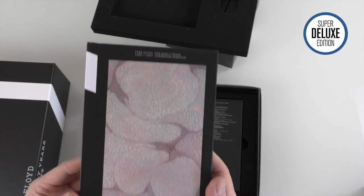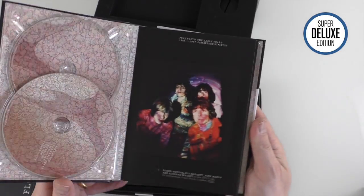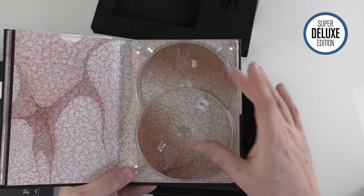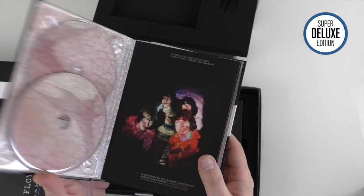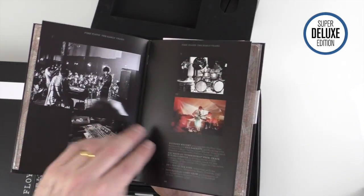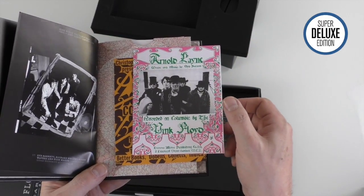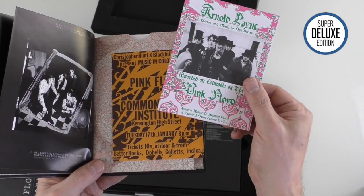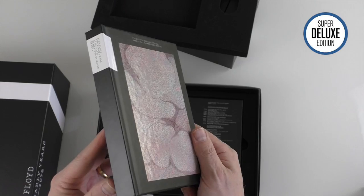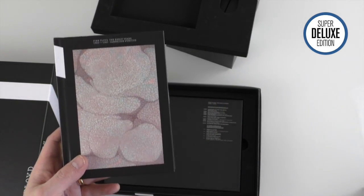Okay, so this is Cambridge St. Tropez from the box set. This is a 4-disc set, 2 CDs, a DVD and a Blu-ray. And the DVD and the Blu-ray have the same content on them. And each of these packages has a booklet and a wallet insert which has further elements of memorabilia. So you can see here Arnold Layne and Pink Floyd at the Commonwealth Institute. As far as I can see, the individual volume releases are identical here.